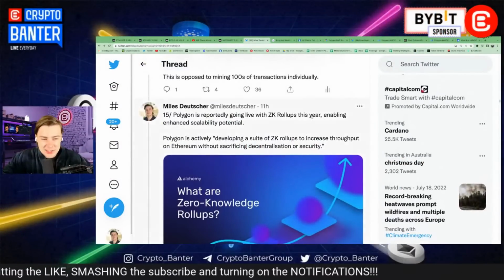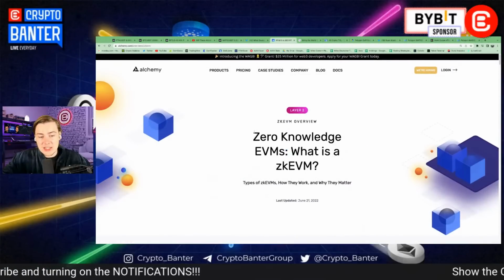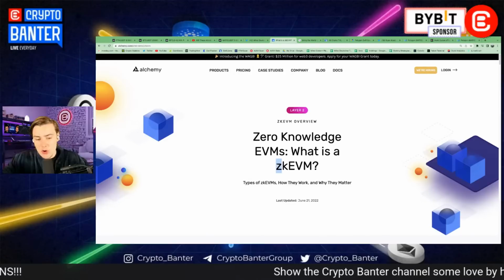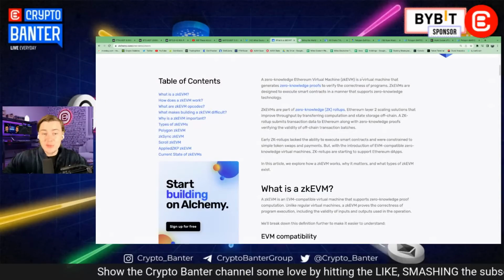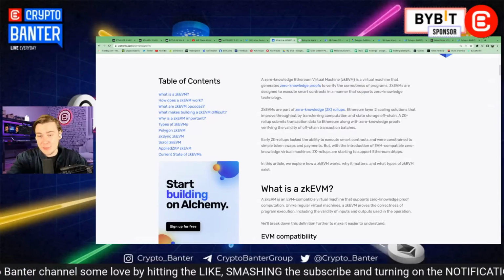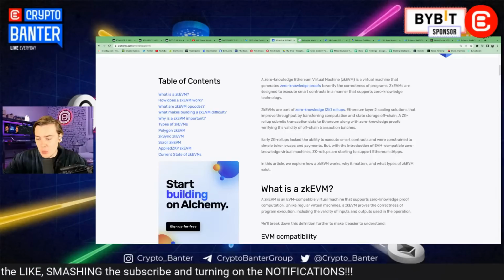It's basically a scaling solution. It's quite technical, but zkEVM is basically the rumor of what Polygon's announcement is going to be tomorrow, and it's a zero knowledge EVM compatible rollup, which is essentially a virtual machine which generates in and of itself zero knowledge proof to verify the correctness of programs. So this is a very interesting piece of technology that a lot of people said wouldn't be coming for years.